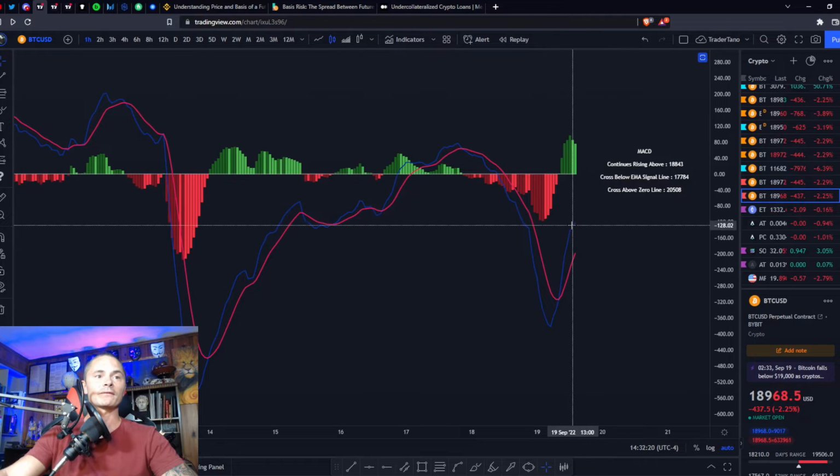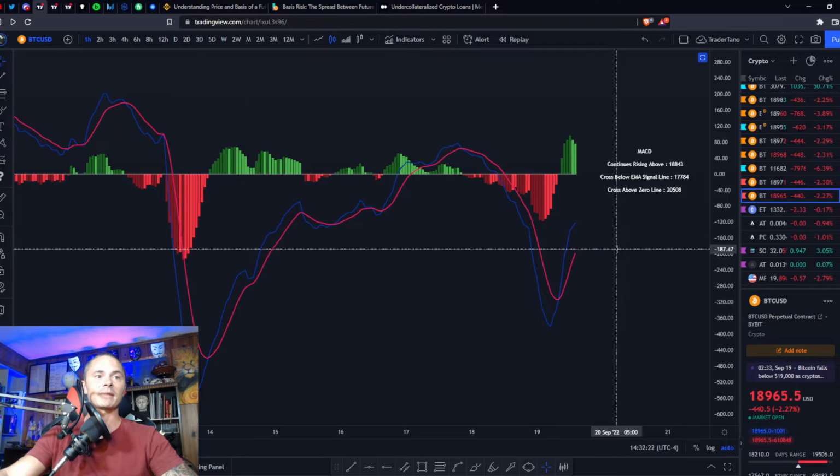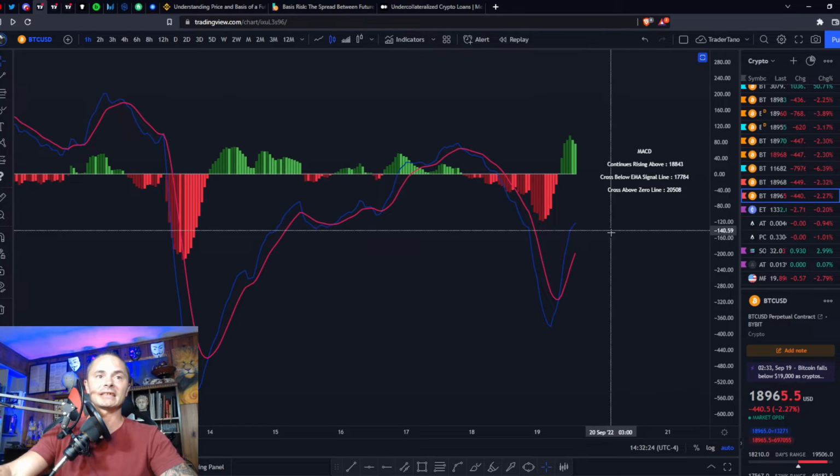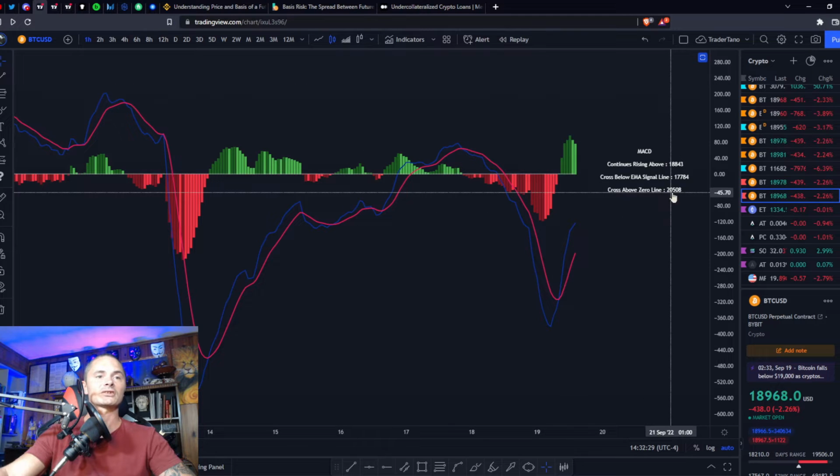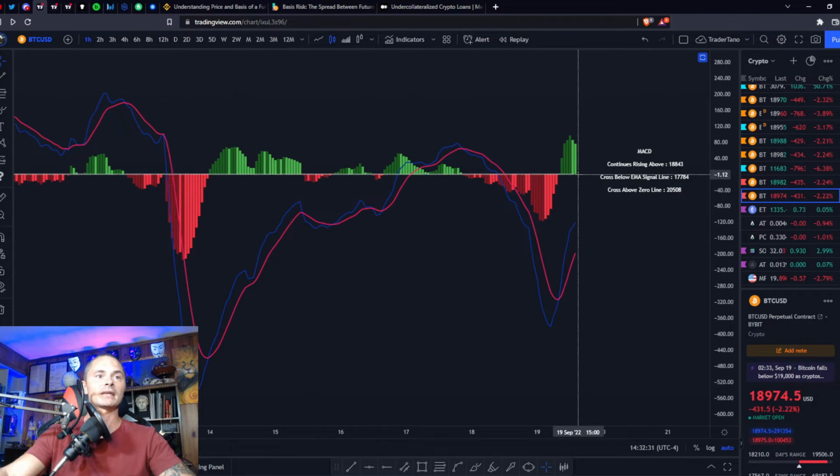So on your 1-hour, if you cross the signal line to the downside on your MACD, probably going to go down to 16K. That would lead us to 16K. All right, and once again, you got this 20,500 level coming in at the 0 line. That would be the bullish case. Now let's move on to Ethereum.